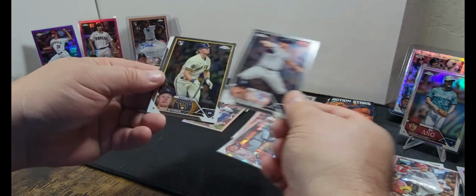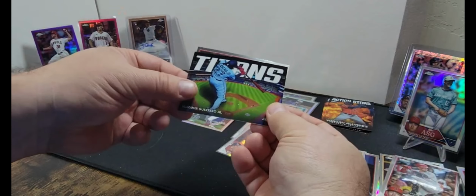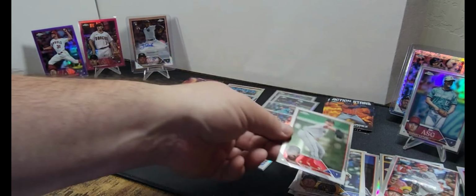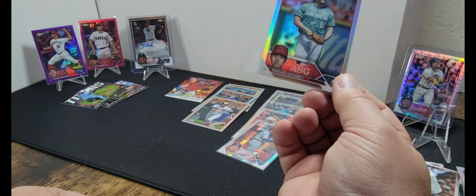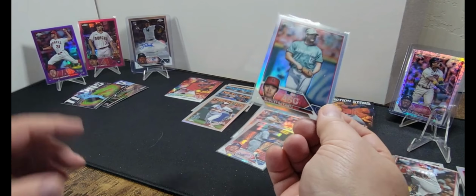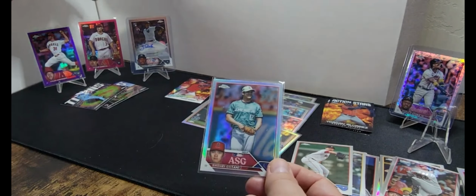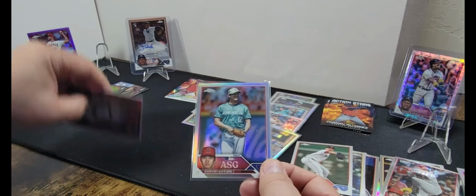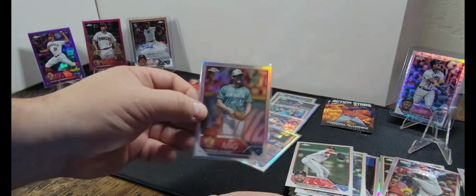Carlos Rodon. Joey Weimer. Vladimir Guerrero Titans. And last but not least, a James Paxton. We hit an Ohtani. I'll have to check to see if it's part of the buyback. We hit a purple Tyler Anderson out of 250. A Corbin Carroll out of, I think it said, 399. Yep, 399. And we got a Johnny Brito auto.